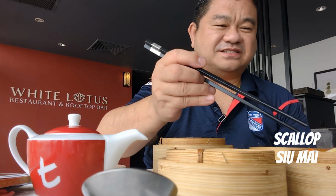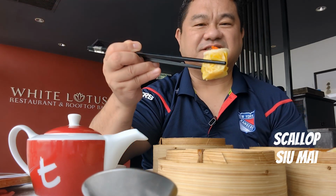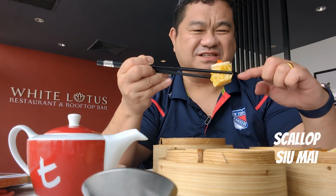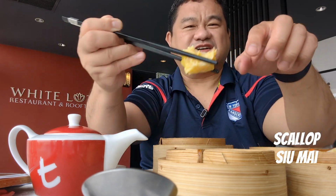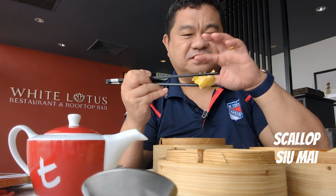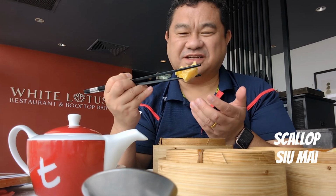The next one I'm going to try is something that is a little different. What's different is that it's a scallop siu mai. So here's the quick look at it. And what I can see is that there's a scallop on top. There's some fish roe on top. And there's something in the middle. I don't know what's in the middle. What's in the middle is actually shrimp. It's almost like the shrimp filling in the hagao. It's not bad. The scallop is a nice thin slice, maybe 1/4 inch. But what they said is true. It is a scallop siu mai.